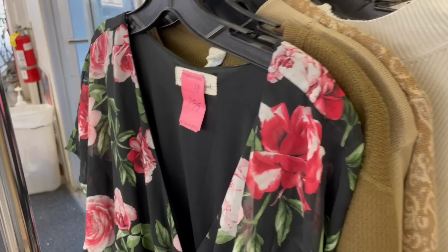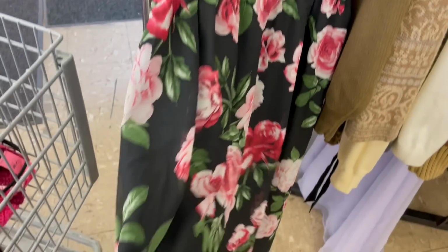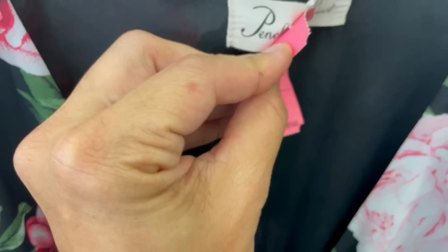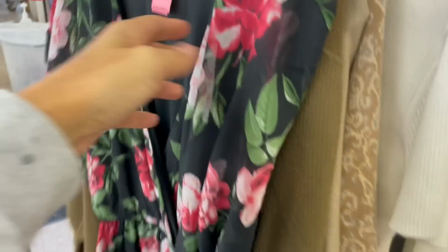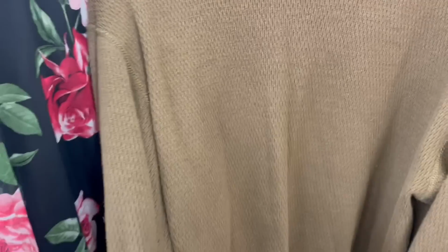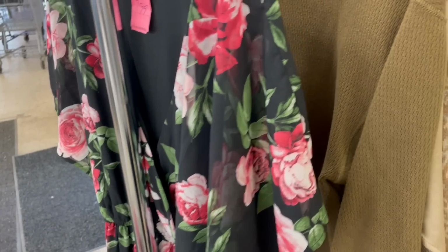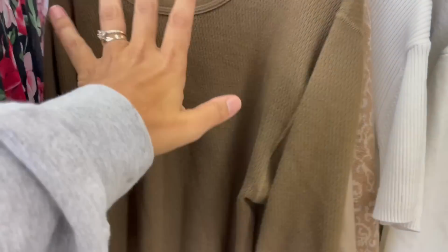And now for the items that made the cut. I'm shocked. I actually really think this dress is pretty. It could look cute with a nice little belt on it. And it's made by Penelope Project. So we're gonna go ahead and get her. She's pretty. This, it is on sale. Let me look, I got the tag, it's over here. $4.99, it's 50% off. So we're gonna get it because it's a great bottom layer.